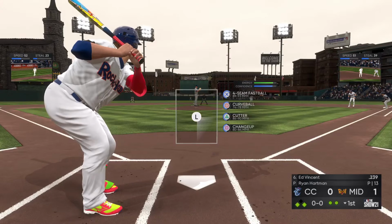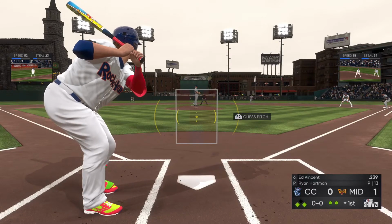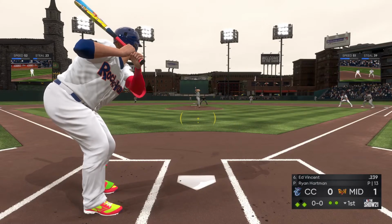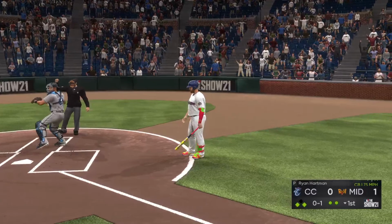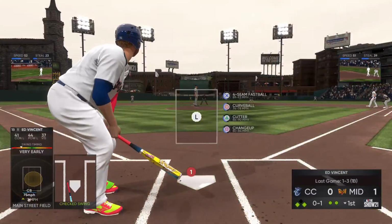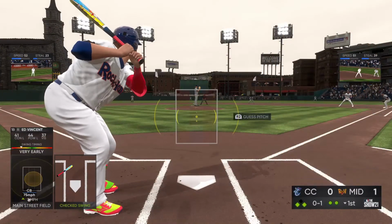Next to stand in is Eduardo Vincent. The first baseman, Eduardo Vincent. First pitch on its way. And the curveball bounces here, but a good job behind the plate to keep it at arm's length.